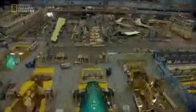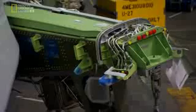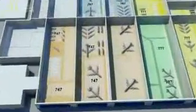This cavernous building is so large, clouds have been known to form near the 11-story high ceiling. It's a bewildering jumble of aircraft parts in all shapes and sizes. But there is method beneath the madness. Each jet the company makes here has its own assigned space. This area is reserved for the company's darling, the 747.